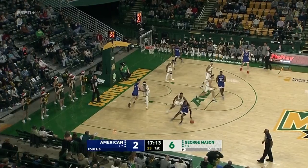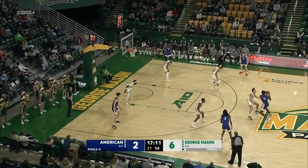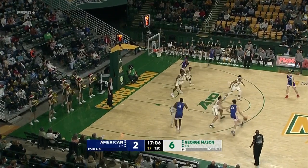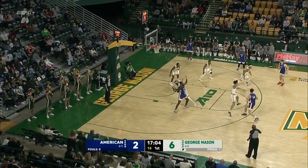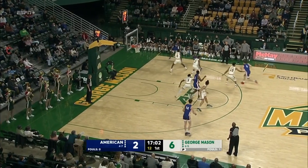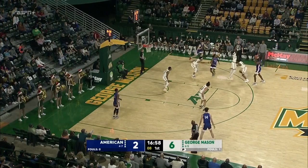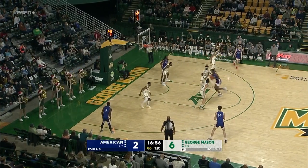Becton Jr. now working against that man-to-man. Oduro steps way out on Alexander. He took one dribble and picked it up. O'Neal looking on the inside, nothing there. Patriots doing a good job defensively. They've really limited the look so far for American. Just 1 out of 3 from the field.